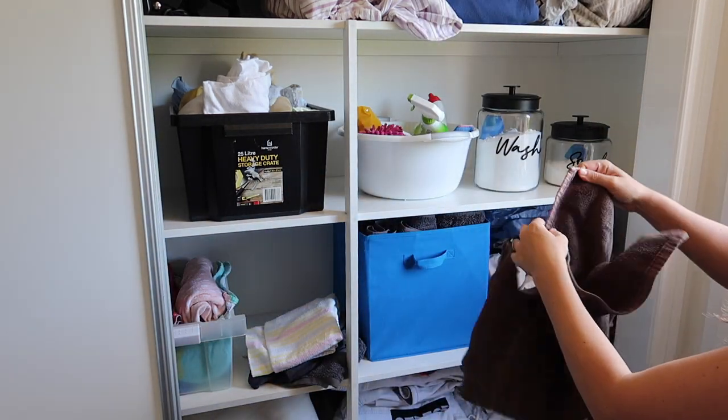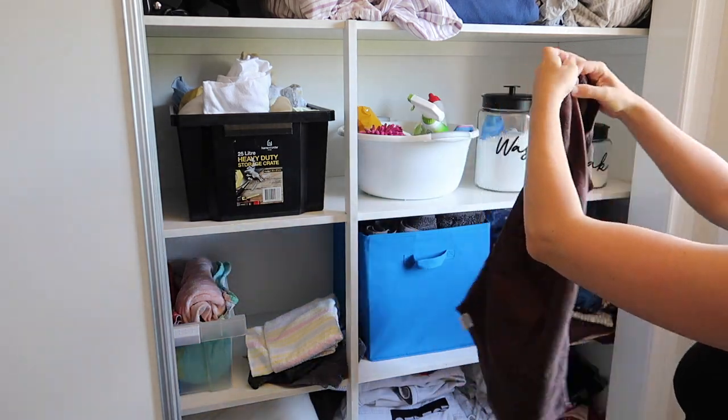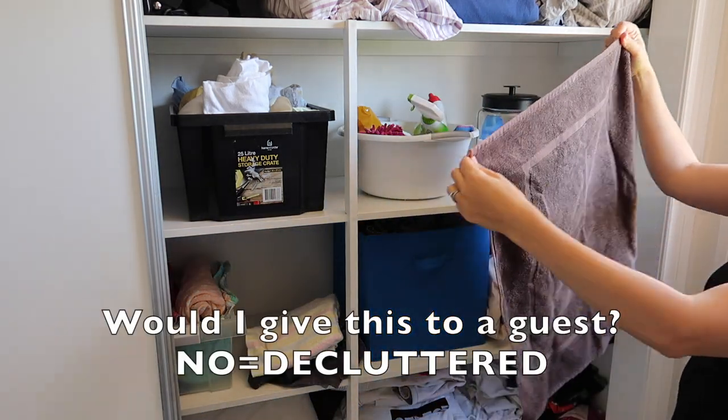So this bath mat I'm looking at and I'm going, would I give this to a guest? And it's got bleach stains on it or something, so it's going.